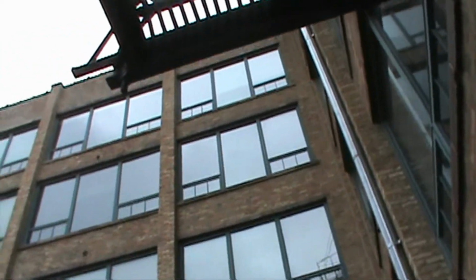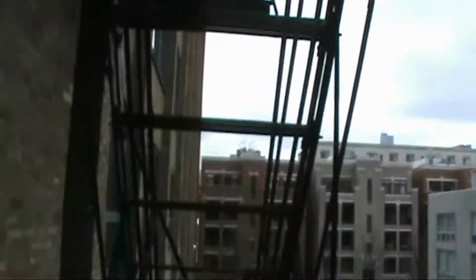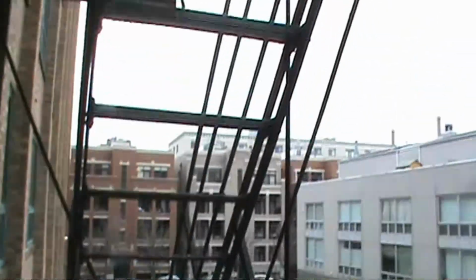had all the corners reinforced with a weld. Probably 10 years ago the welds looked like they were done. Things like this. I see all the treads have been rebolted, and a majority of the railings have been rebolted. The gratings were not rebolted, but that's pretty much it on this fire escape.